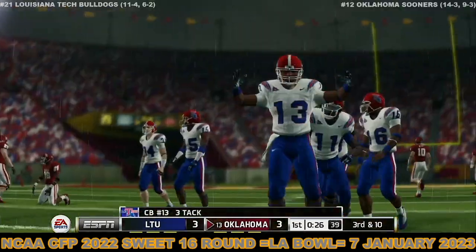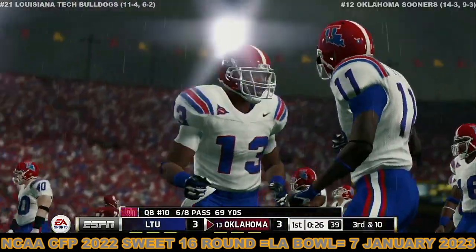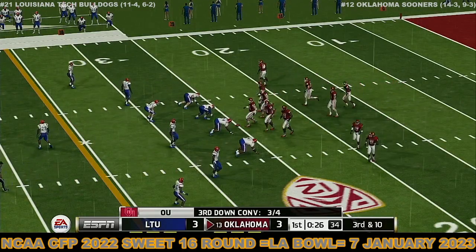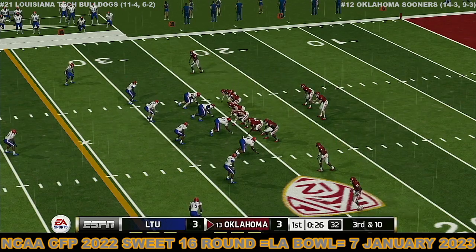Quick throw out to the receiver. Incomplete. A little too much juice on that one. And this quarterback sometimes gets a little bit too excited back there and tries to put too much on it. He's got to relax and just make a good throw.